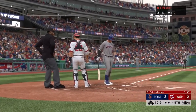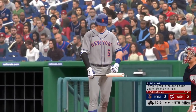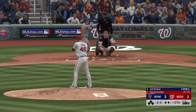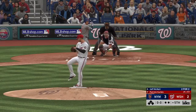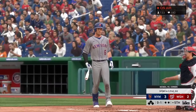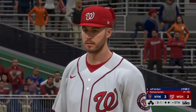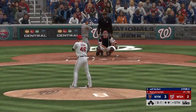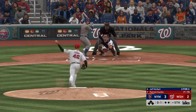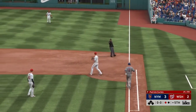So here's Jeff McNeil. He's in to get things going here in inning number 5. Here's the first pitch to him. And here's a called strike at the knees. Don't think he liked that one too much, but it's 0-1. Hit on the ground down the first baseline, and he'll take it to the bag himself for the out.